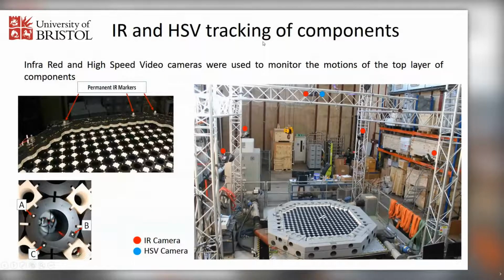So, other things we were doing, I've shown you the basic instrumentation. We also developed some infrared and high-speed camera systems and deployed those on the array. This is the single layer on the shaking table, but you can see we have a frame around the outside with a whole load of cameras: 5 infrared cameras, which are in red, and then 1 high-speed video camera that looks directly down on the array.